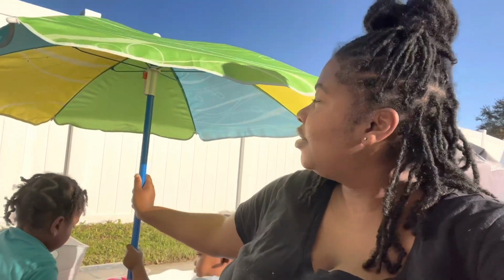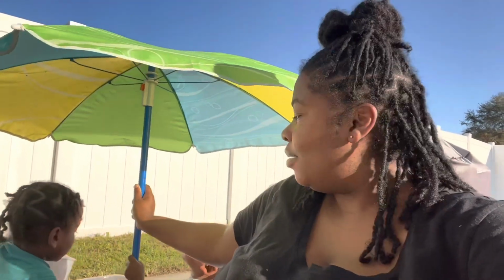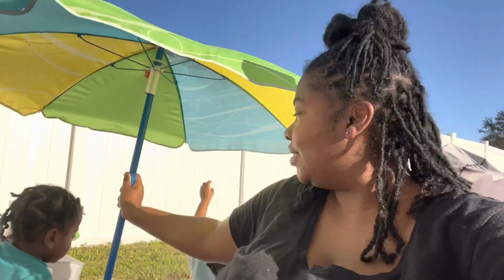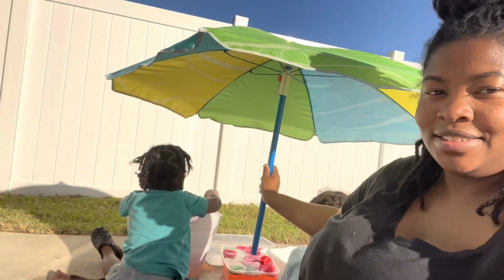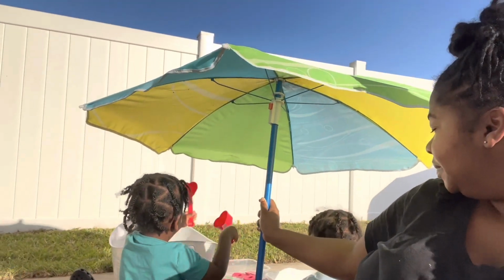Okay, this is a little umbrella from their pool. It's removable, so I am holding it so they can get some shade while they are enjoying their water sensory activity. This is real life right here. And a nice budget hack. See? Look at this. They're still having fun. Living their best life.